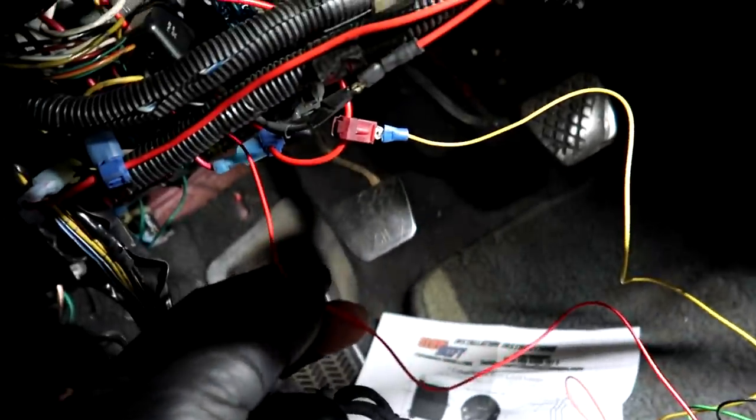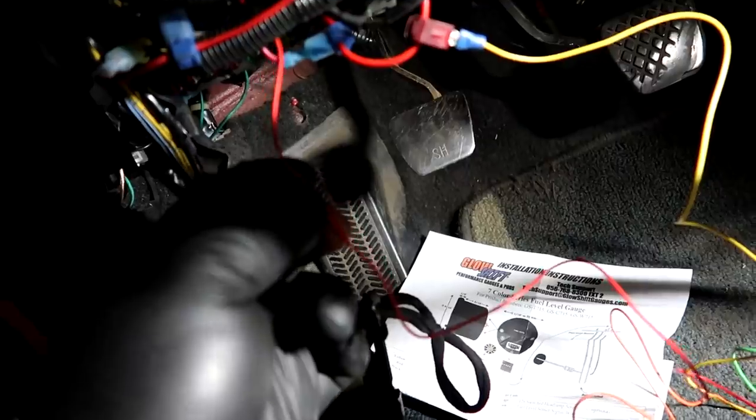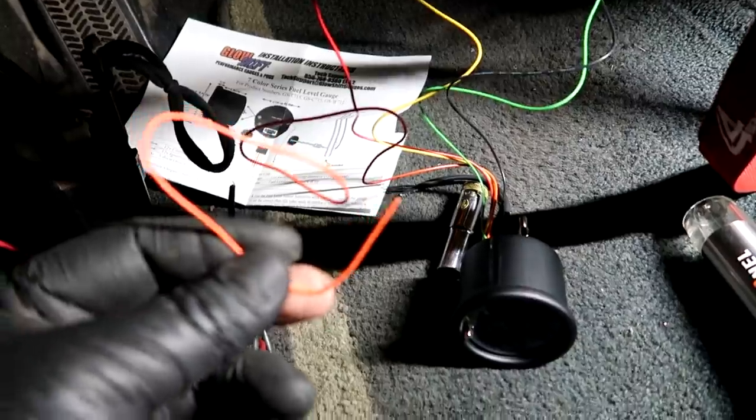The red wire is memory, so whatever color I set the gauge to, when I turn the car back on again, it's going to stay at the same color. This one is allowing the gauge to remember what color it was set to before turning the car off. And then the orange wire, again, I'm not going to be using this because I don't need a 30% dimmer.